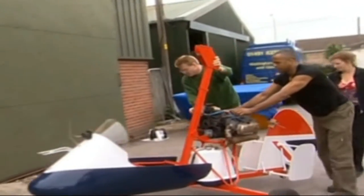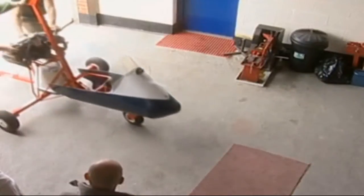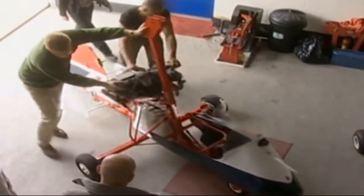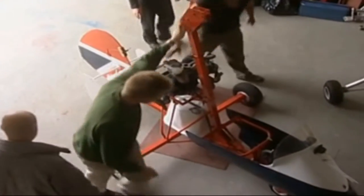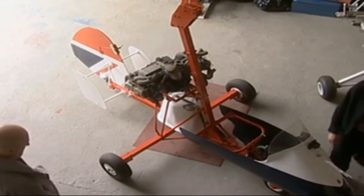VK might look like a go-kart, but underneath that eccentric exterior is an airplane. Anything goes wrong and it drops out of the sky. It has to be rebuilt to the same standards as a commercial airliner. This is going to be a tough learning curve for the squad, and some tasks may simply be beyond them.